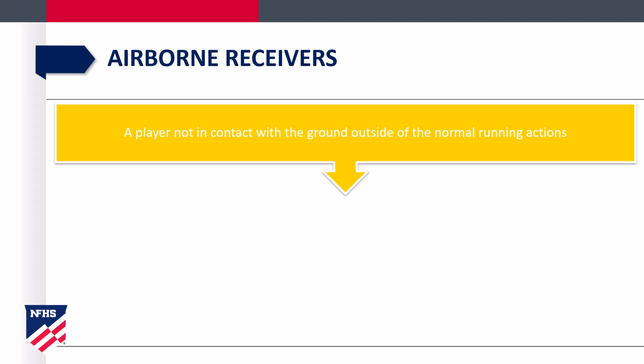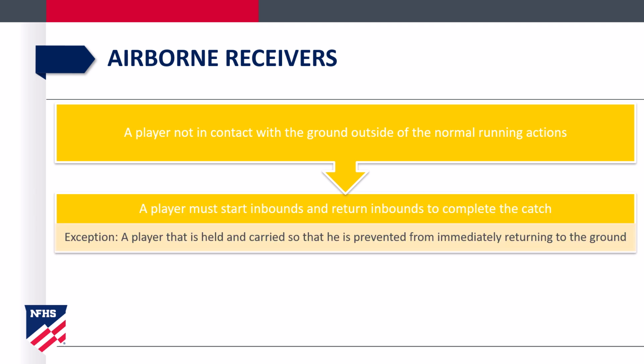An airborne receiver is a player who is not in contact with the ground outside of the normal motion of running. When running, there can be a period when both feet are off the ground, but we do not consider this to be an airborne player. We are looking for a player who is jumping or diving and nothing is in contact with the ground. This player must start from an inbounds position, meaning everything in contact with the ground is completely inbounds, and then returns to the ground as mentioned during the process of a catch.